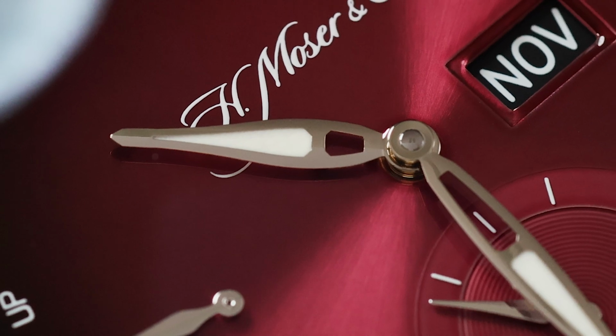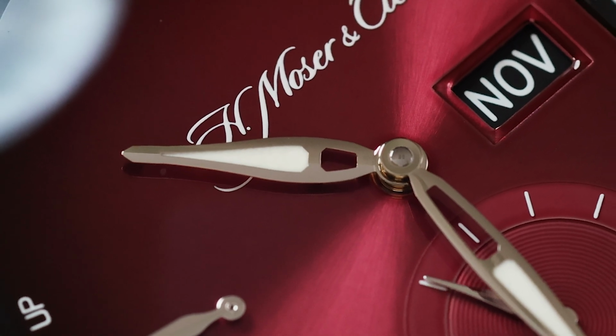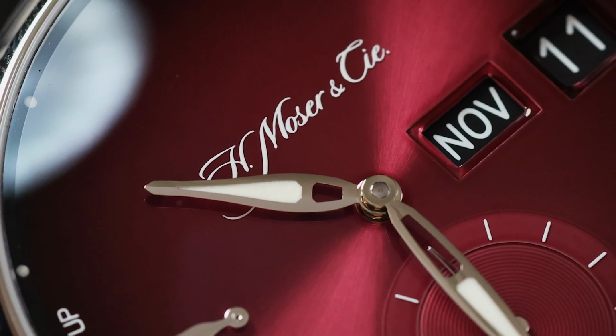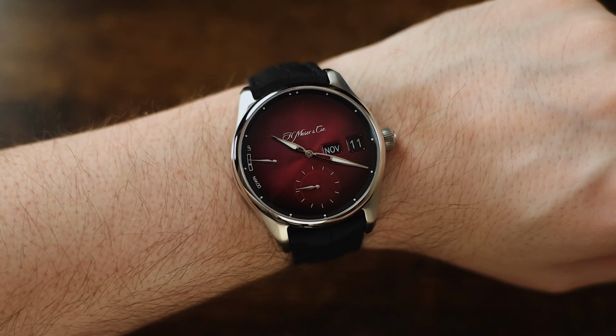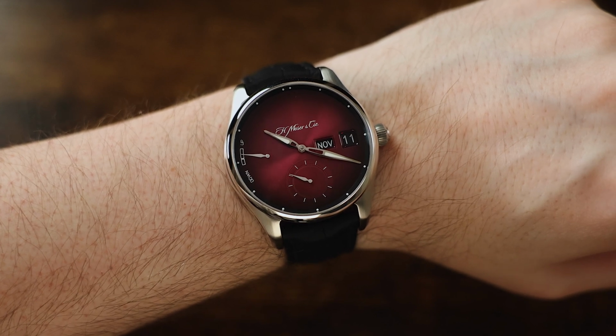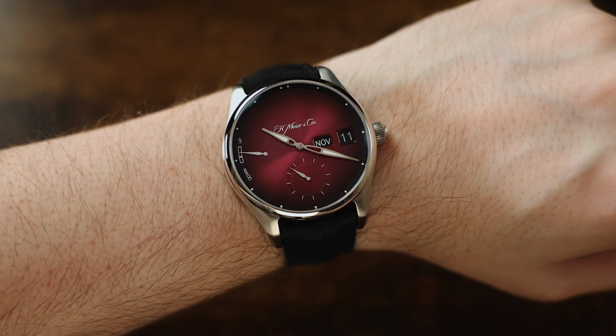But when you're wearing a watch like this, the odds are pretty good that knowing the exact time, down to the minute, isn't exactly of the utmost importance. Speaking of wearing the watch, here's a shot of it on my wrist, which measures in at 6.5 inches in circumference. And yes, this is a pretty large watch, at least by my standards.